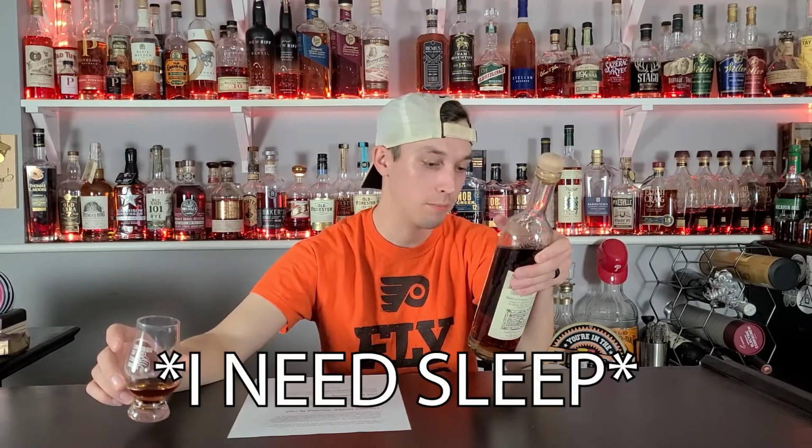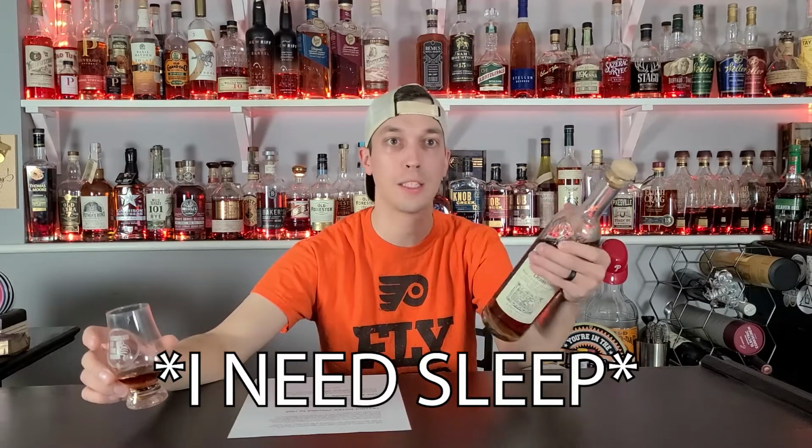A Midwinter Night's Dram, Act 1, Scene 1, William Shakespeare. A Midsummer Night's Dream, a Midwinter. It's all coming together now. Shakespeare is a smart guy. So those are the tasting notes. That's what the bottle is.